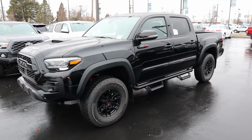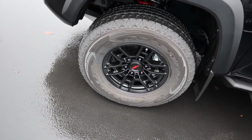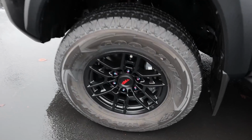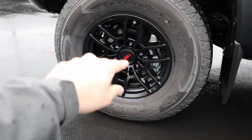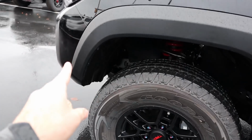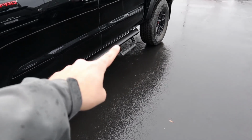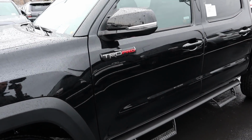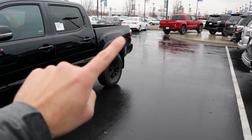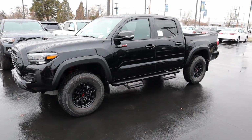Now let's go over things on the side here of the TRD Pro. You can see that we've got 16-inch rims, 275mm tires in the front and in the rear as well. I like the little lug nuts that they've done here, how they're multicolored. That is a really cool look, and that's from the factory. You've got the fender flares that go around here down to the mud flap in the front, off-road side steps, TRD Pro badging there on the side, and then same setup in the rear with the fender flares, tires, rims, everything. And then here's one more look at the side profile of the TRD Pro.